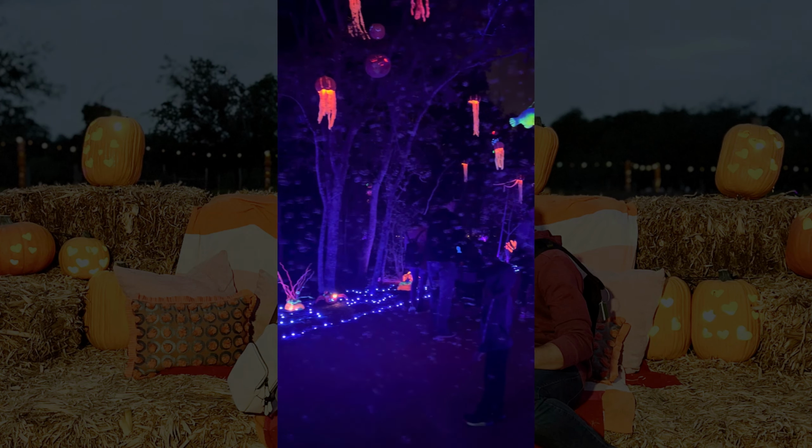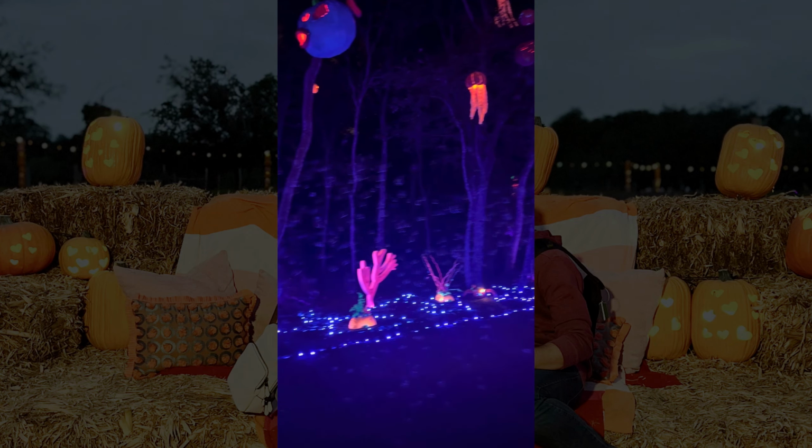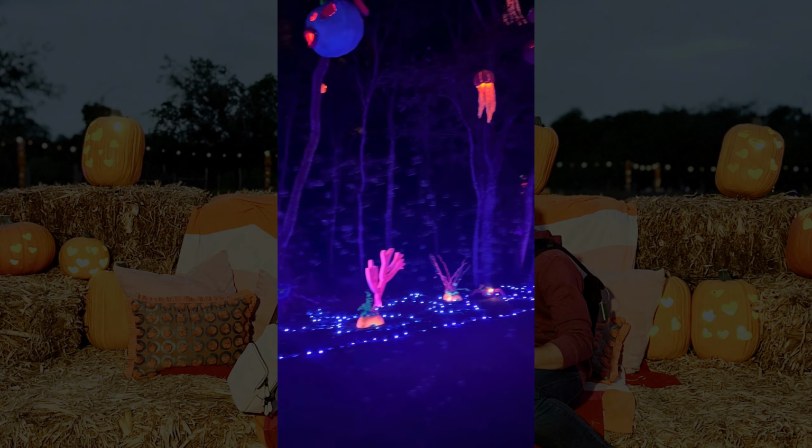This is getting near the end, but it was just so special. There are all these bubbles in the air, and then after this section, there was a section of pirates, which wasn't too spooky at all, but tons of pumpkin pirates being shipwrecked. And then that led to another section. It was just like surprise on surprise.